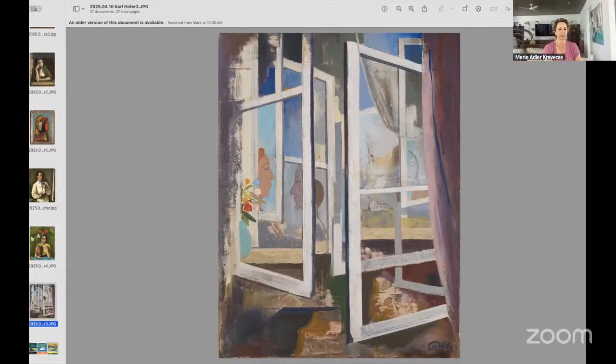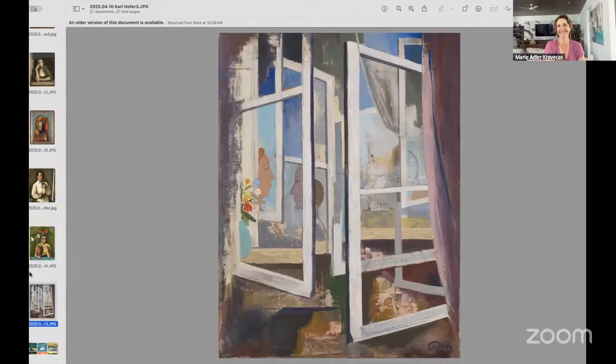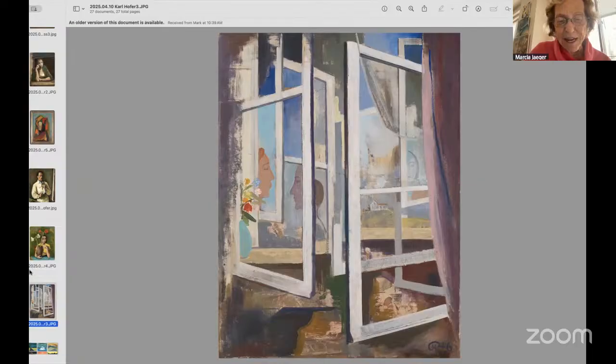This is a really interesting painting. I hate to keep using that word. It's very evocative. It opens up the mind. I can agree, that's why I didn't like it. Well, for me, it's not a problem, actually.